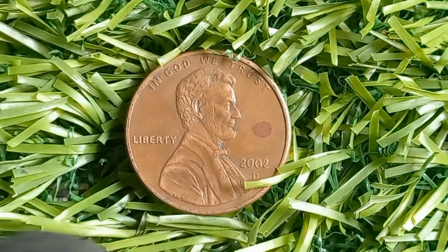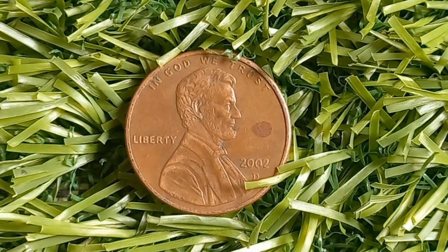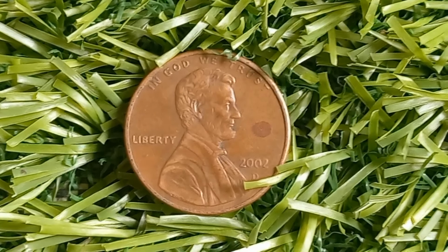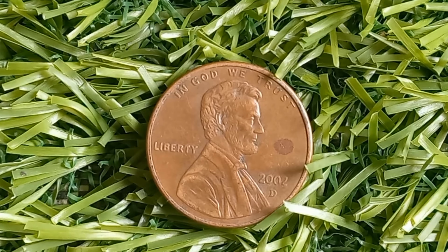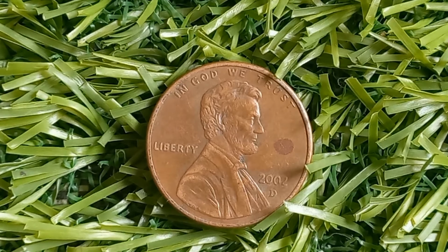For example, a 2002 D penny with an exceptional mint error or in mint state 67 condition could be valued at over $1,000. Some reports have suggested that pristine error coins from this year have sold at auction for even more. This high market value is why collectors and treasure hunters alike search for the perfect 2002 D penny.